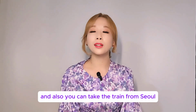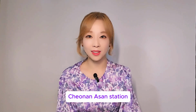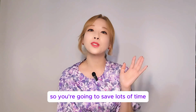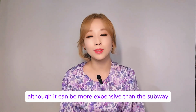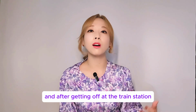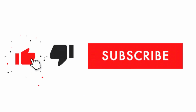And also you can take the train from Seoul to Cheonan Asan station. There are 2 trains going to Cheonan Asan, SRT or KTX, and it takes about 45 minutes or 50 minutes, depending on which one you take. So you're going to save lots of time, although it can be more expensive than the subway. You can take the subway or the train. And after getting off at the train station, of course, the same thing. You can take a taxi or bus from there.